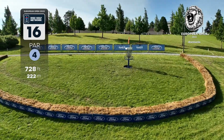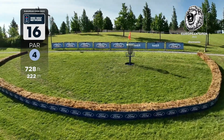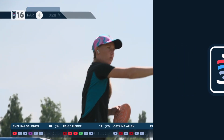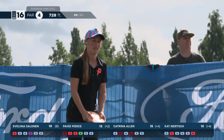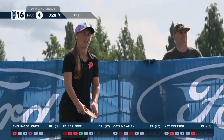At its furthest point, it's about circle 2, and at its widest, it goes around 30 feet. So the biggest challenge on this hole to me is the green because it's so small. And if you miss the island, you don't just get those discs back. You've just got to keep throwing with what you have in your bag.